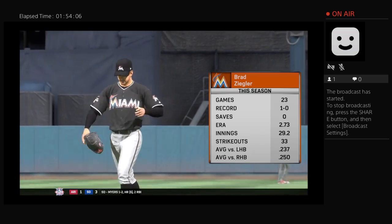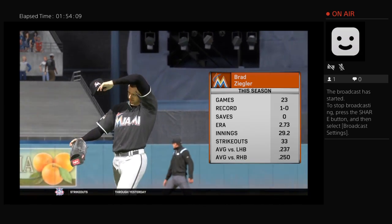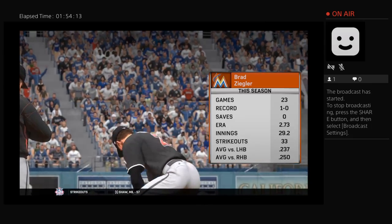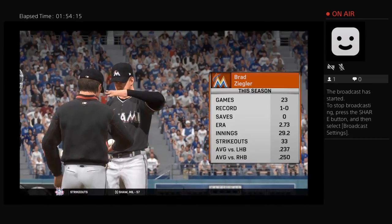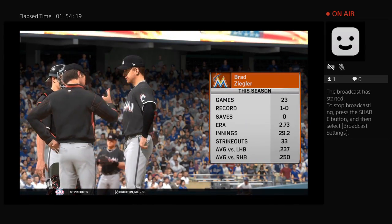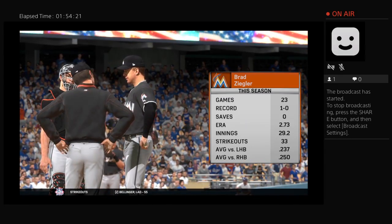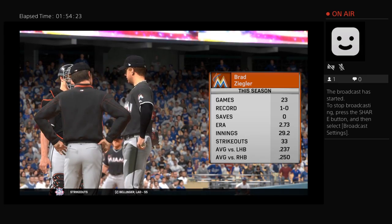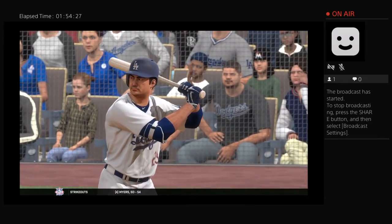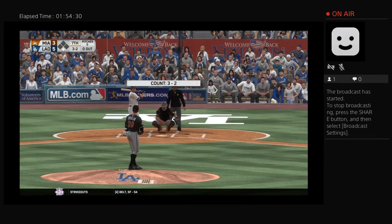Your attention, please. New pitcher to tell you about, and it's the side-arming right-hander Brad Ziegler that gets the assignment. Ziegler. Ready for another shot now. Adrian Gonzalez. He flew out in his last at-bat.